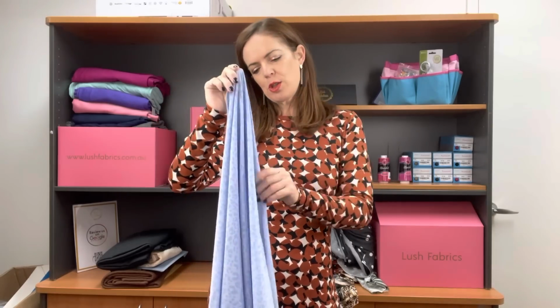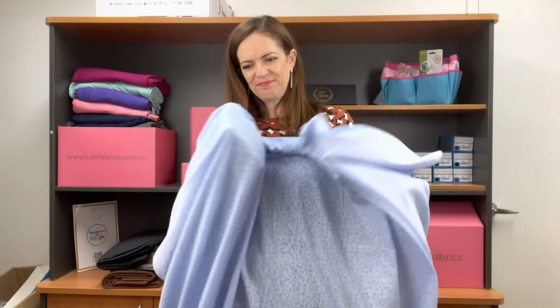There's your drape. I have no thread and no coordinating fabrics to show you for this one, unfortunately, but it is Animal in Blue French Terry Burnout.